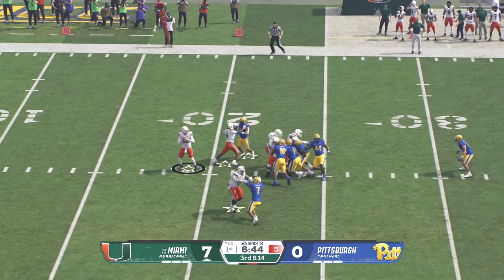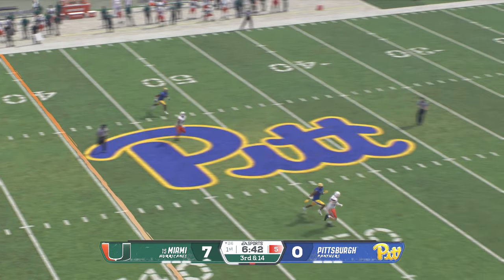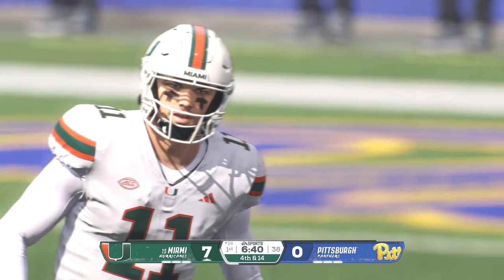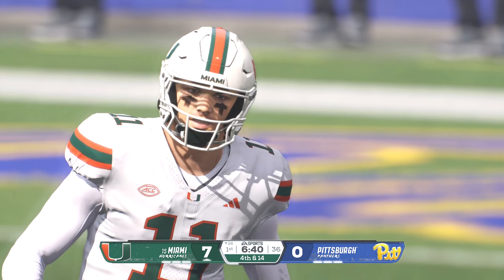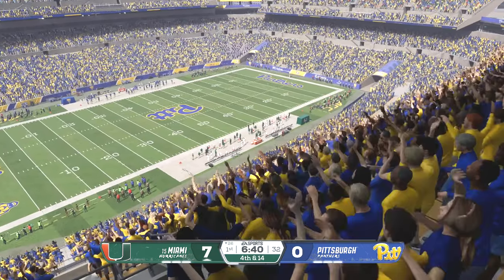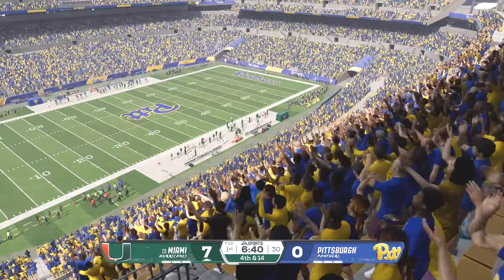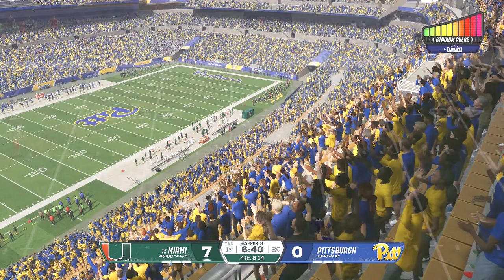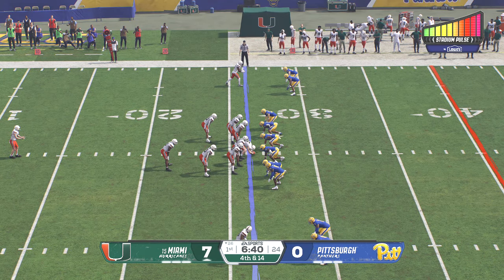Looking to throw it on 3rd and very long. Looking for a man deep on the right side. Oh, and he could not hold on. Would have been a huge gain. What a hit there on 3rd down. The timing was perfect, and now we've got a big 4th down play. The Canes will line up to punt it away.